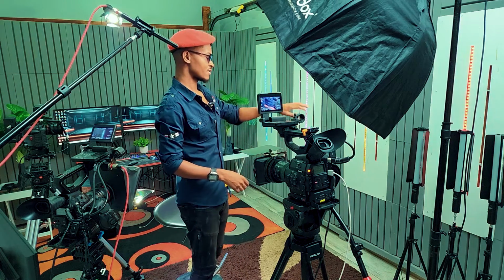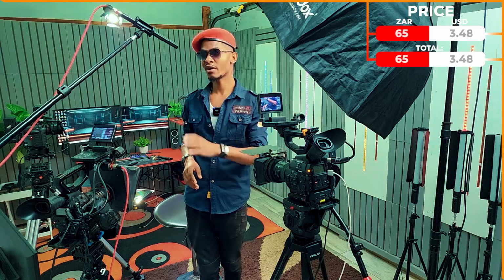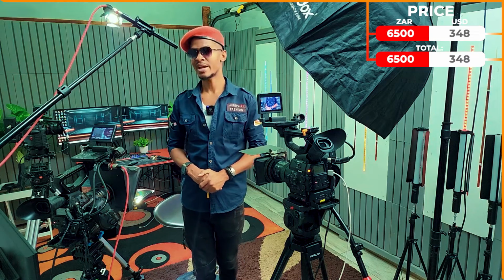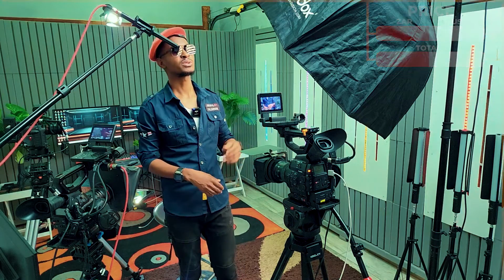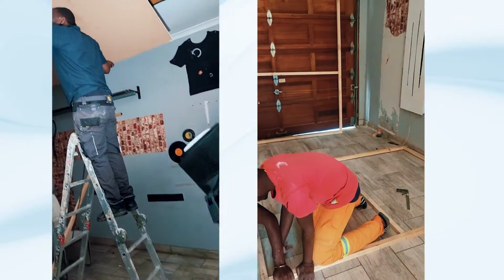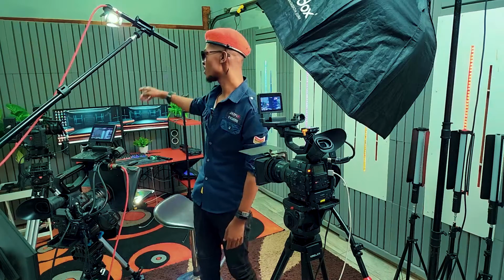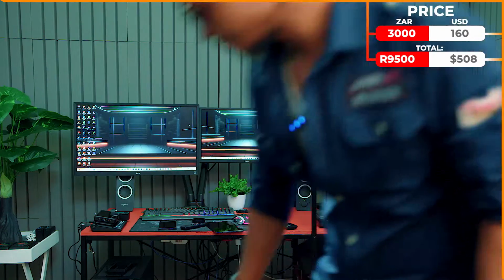I covered this whole area with acoustic panels. I ordered all the acoustic panels to cover this area, and it cost me about 6,500 rands. On top of that cost, to make sure that the studio is prepared nicely, I had some people do the ceiling board, as well as create a demarcation for me so that I can put acoustic panels, because this is where the door of the garage is. So I had to remake that, and it cost me about 3,000 rands.